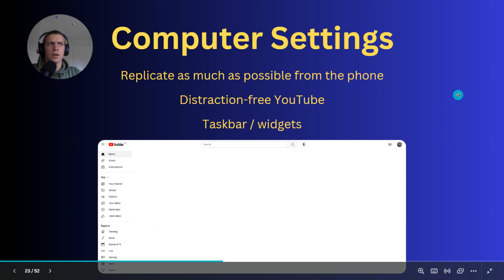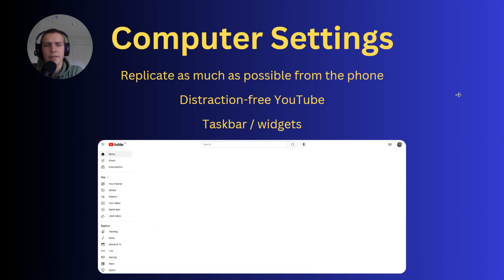And it's the same with, I have it hide the view count, hide the comments, hide the recommended videos when I'm watching them and all this sort of thing, just so I don't get distracted and I can just focus on the task I need to do, uploading the YouTube video, checking the YouTube video, whatever it is.